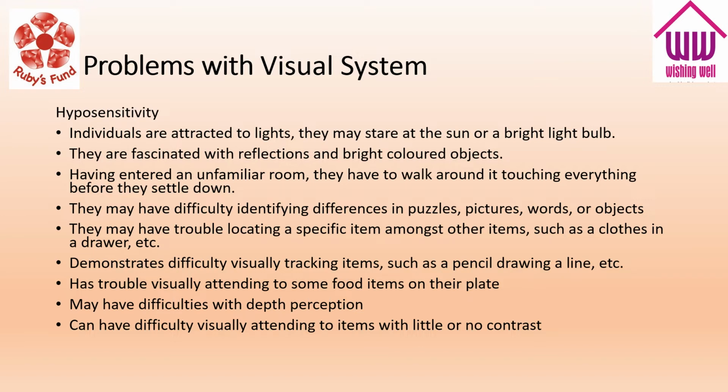So if they go into an unfamiliar room, for example, they may have to walk around it, touching everything before they settle down. They may have difficulty in identifying differences in puzzles, in pictures, in words or objects.